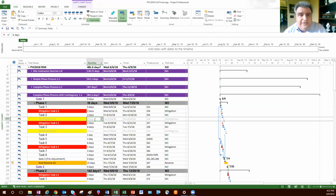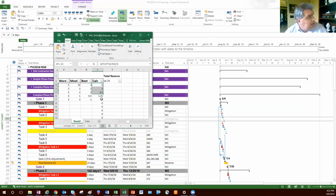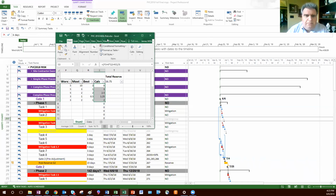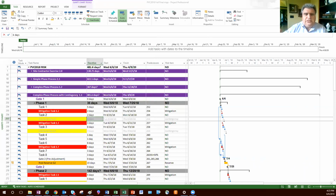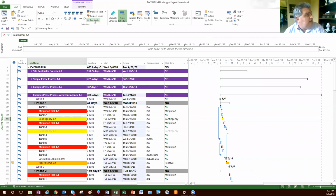Okay, so I'll put in the number of days that are in my risk register that was calculated. The calculated value is based on the 1-4-6 divided by 6 rule, which is very common among people who are trying to make estimates based on worst case, most likely, and best case. It's a common formula that's used. It's nothing unique. All right, and then if this is triggered, remember a contingency is it may happen, a mitigation is it will happen. If it's triggered, you activate it.